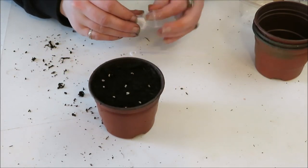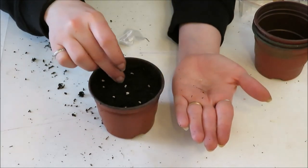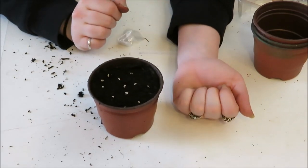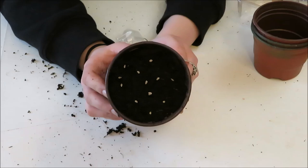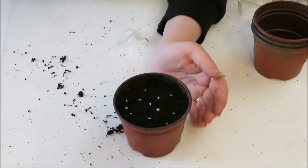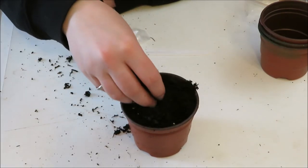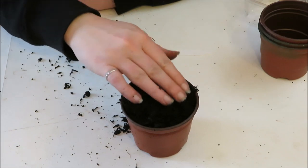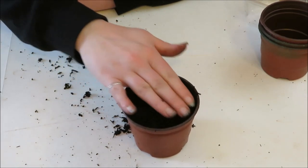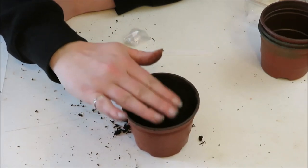There's a couple more in there. I'll prick those out individually and pot them on. But if I'm keeping them all in one pot, then I'm not getting them mixed up with anything else. That is Brad's Atomic Grape Tomato sown in there. And then I'm just going to cover that lightly with some compost. You see, there's not much compost going on there at all. There's just enough to cover them over and give it a little tap down.